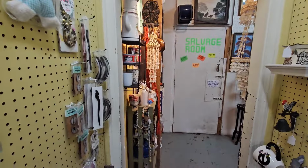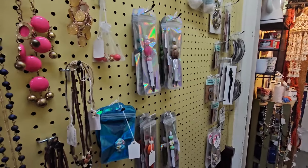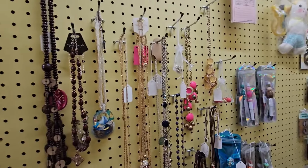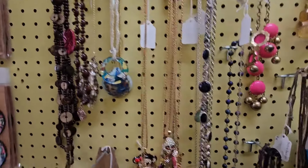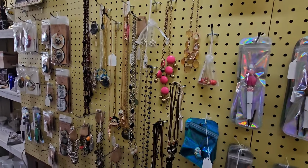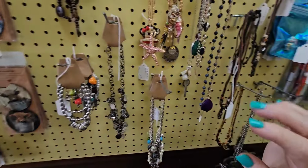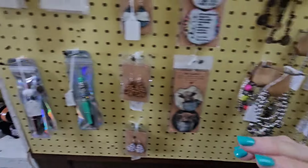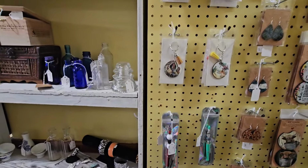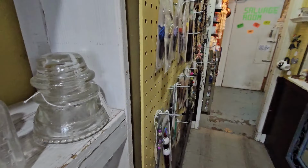This is Sabrina. We kind of go back and forth with space sometimes. Some ink pens, some jewelry. I'm trying to move around, not make you guys dizzy. So this is where I hang jewelry. I had put some new stuff out this week, and then kind of took a little bit of space on this shelf. Some bottles, and let's turn around slowly.